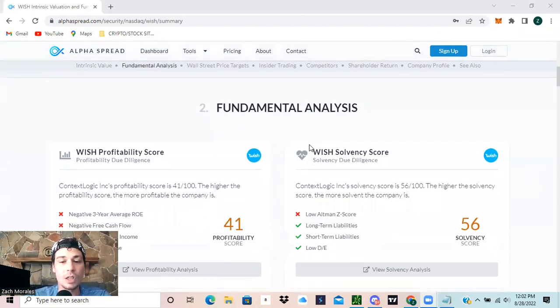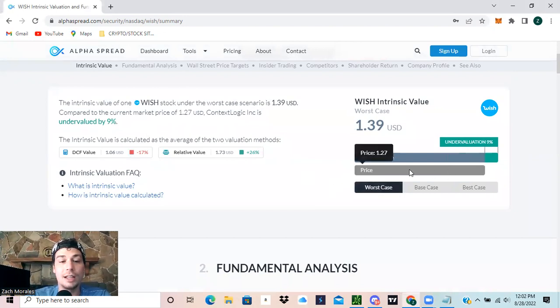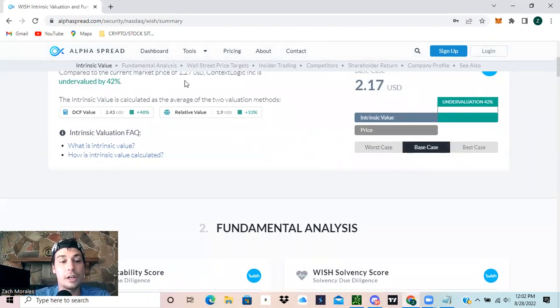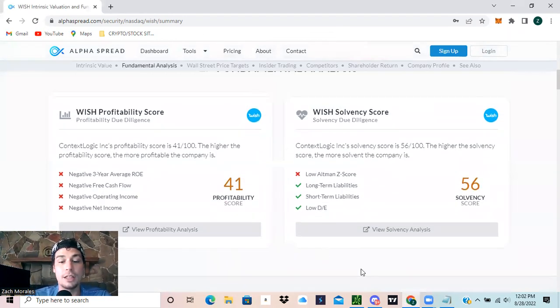Now, that's the base case. There's a worst case scenario where it is undervalued by about 9%, and a best case scenario where it's undervalued by about 63%. So, again, the base case scenario is that Wish is currently undervalued by 42%. But there's some important things we need to look at. Let's go ahead and look at those real quick.